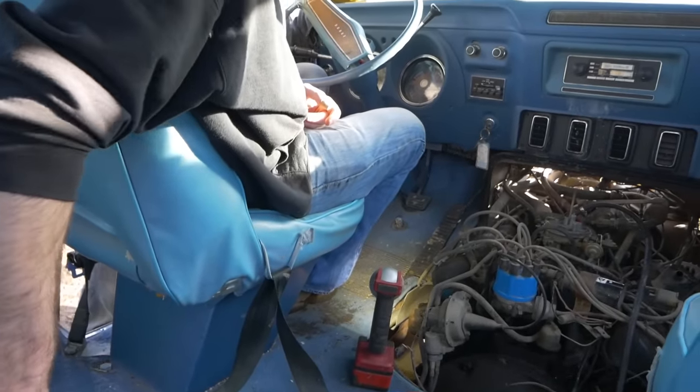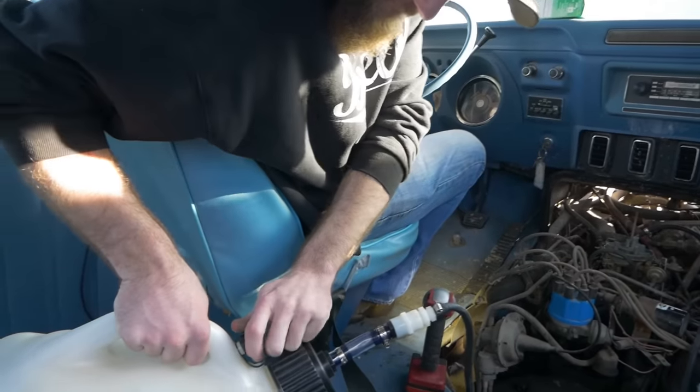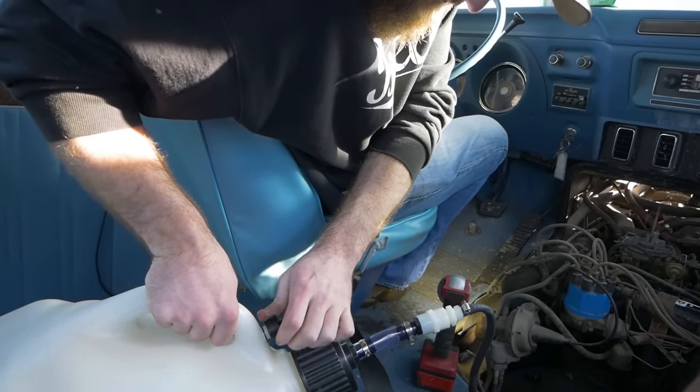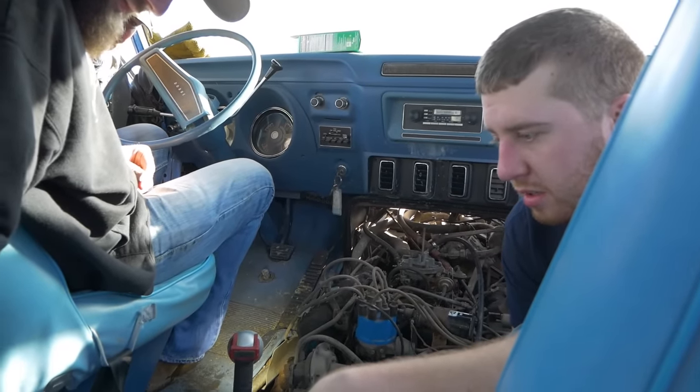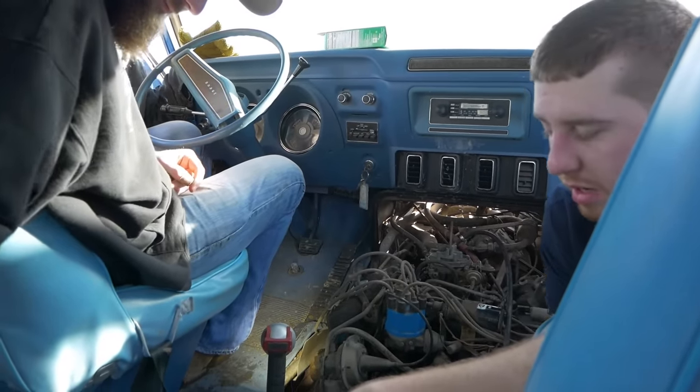It was at this point that the portable fuel tank I had made out of bits and pieces laying around the shop started to fail us entirely and turned out to be terrible at flowing fuel. We probably lost an hour's worth of time to this.